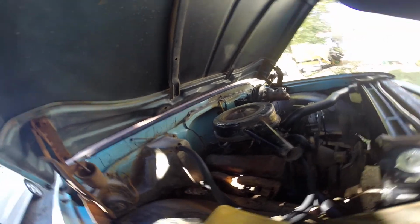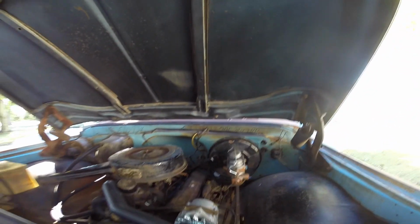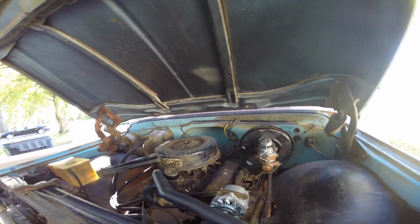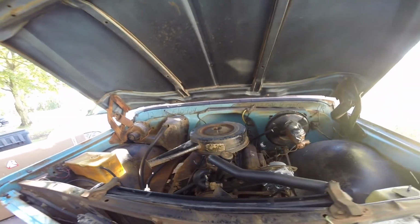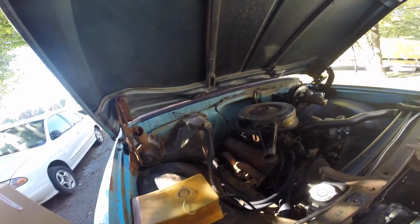Also, I got my T fitting that fits back here, so I'm gonna hook up my booster air line. I'm gonna hook up my transmission line. I'm gonna take it off and blow anything out that might be in there. We're getting close, boys, so I'm getting excited. I need to work on a little bit of wiring.